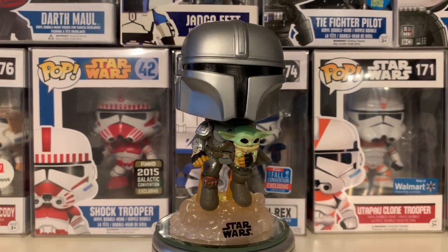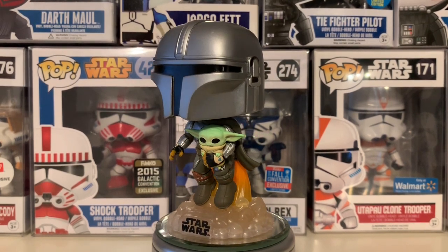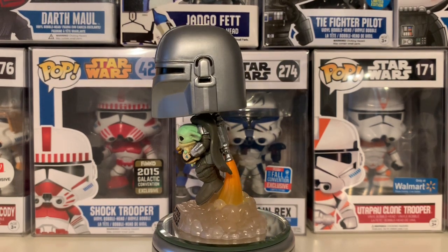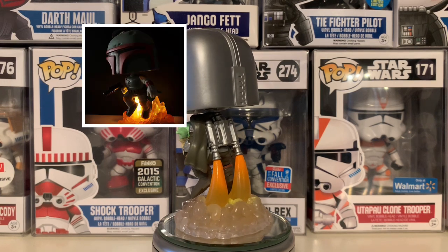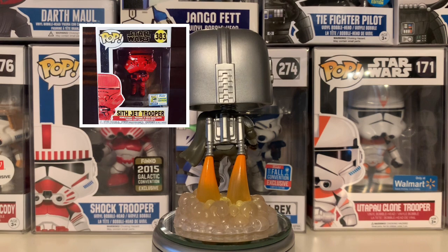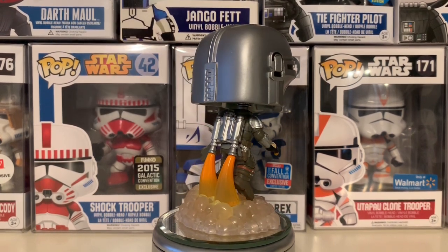Not too bad. Really love how Funko is making good use of this jetpack concept, where they use a smoke as a stand. Very neat idea. We've seen it work well with the Jango and Boba Fett Funko Pops, and then also kind of with that disappointing San Diego Comic-Con exclusive. Man, I wish they would have come up with something better than that.